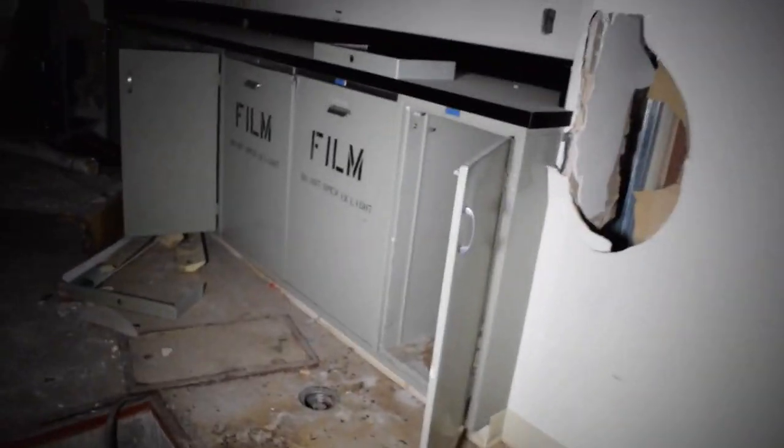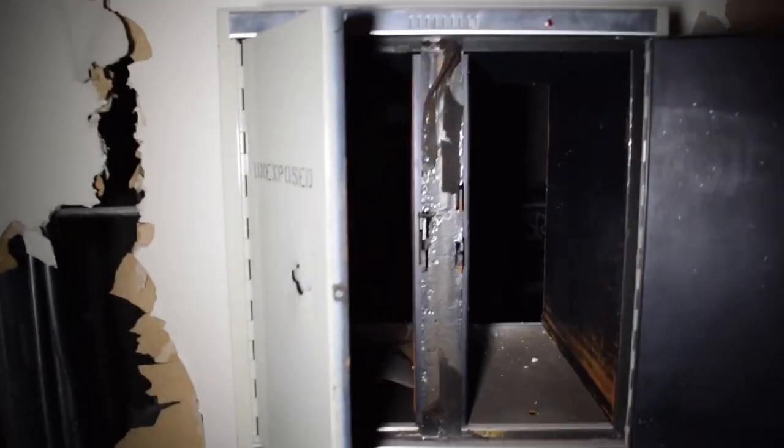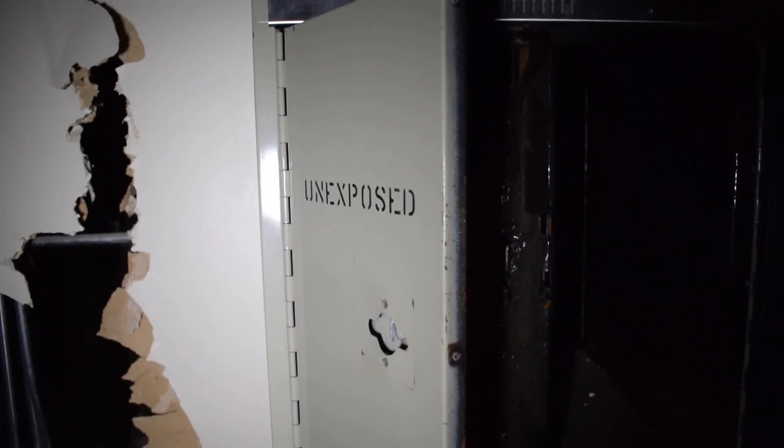Hopefully we can figure out, oh, what's in here. Oh, it says film, so this is like an X-ray thing, I think. I'm guessing it's the X-ray film, because it can't be exposed to light. So cool. Oh, and the exposed phone goes there. This is awesome. I love this place so much. Even though it's so trashed, it's still amazing.